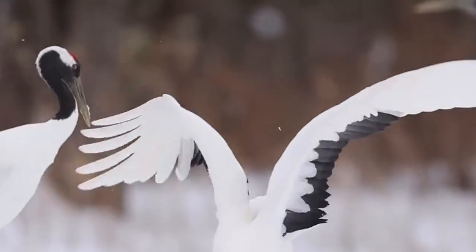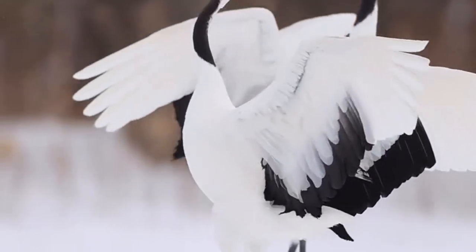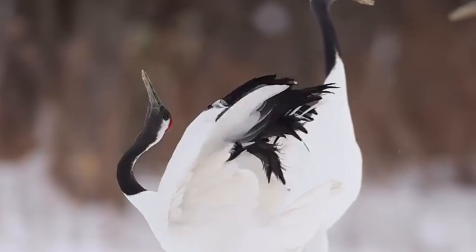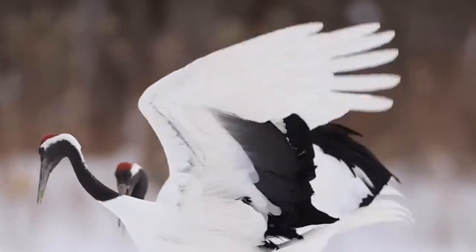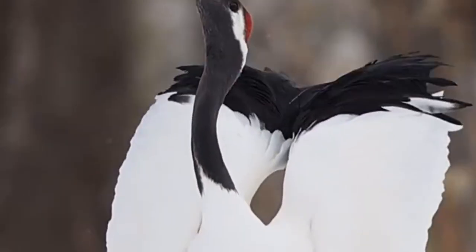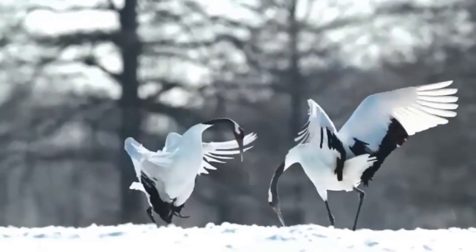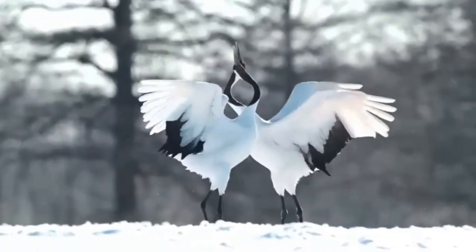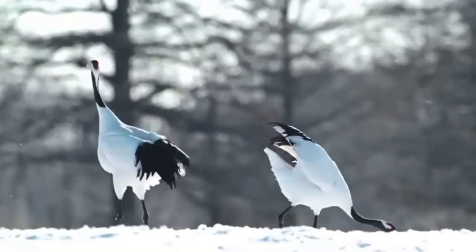In Japan, they stand for good fortune and longevity, but for a time, they were nearly wiped out. Then came the conservation efforts, years of dedication, and now, around 1,000 of them live here year-round. Birdwatchers and photographers travel from all over just for a chance to see them, especially at the Tsurui Ito Tancho Crane Sanctuary. And in winter, the scene becomes something out of a dream. Hundreds of cranes gather, moving as if they're part of some ancient rhythm, leaping and bowing in a dance that is played out for generations.